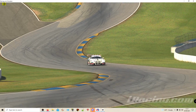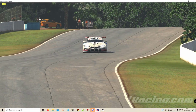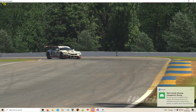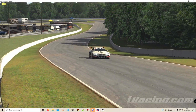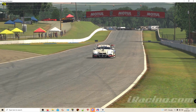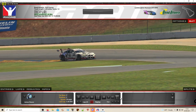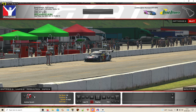Down the sweepers again. Doesn't look as steep on the camera as it does when you're in car. And now down to the 2 right hand bends onto the back straight back to start another lap. James Neve into the pit lane once more. Follow back, have a look through.